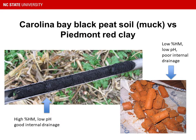Here we see two very different soils in North Carolina. The picture on the left is Carolina Bay soil, still in the soil core, just as it was pulled out of the ground. High humic matter percentage, pH is low, and internal drainage is really good. It's still a sand-based soil. On the right, you see a red clay that has low humic matter. The pH is low, which is good, but internal drainage is very poor. So handle these soils very differently in terms of site prep.